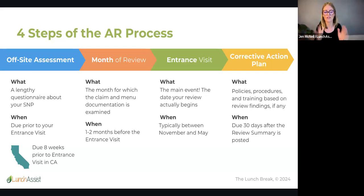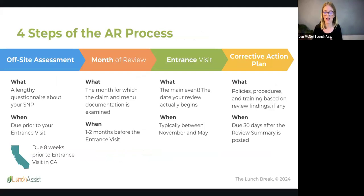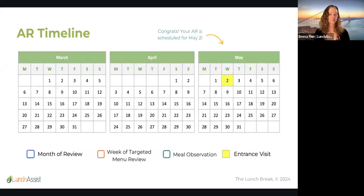This is a big questionnaire where you answer like 75 questions, and you have to submit a whole bunch of policies and procedures and attachments and stuff like that. So that's due 8 weeks prior to your entrance visit. And then, as you can see, we've got these other steps here. So let's walk through the timeline. You've got your entrance visit on May 2nd. That's your entrance visit, right?